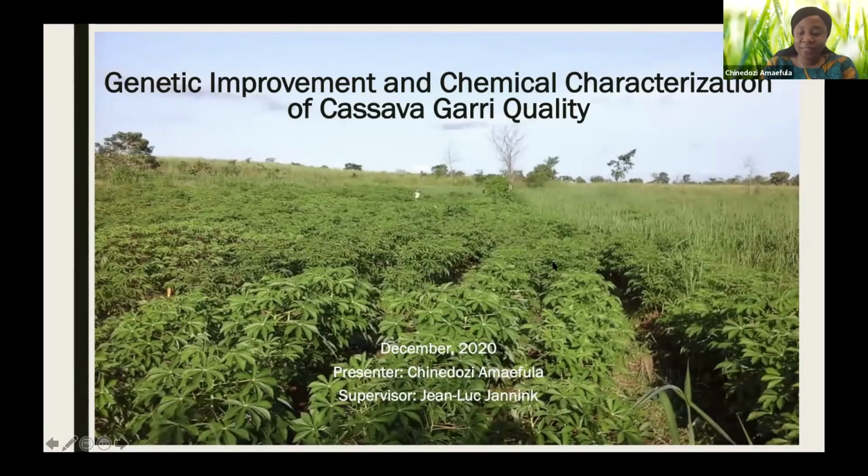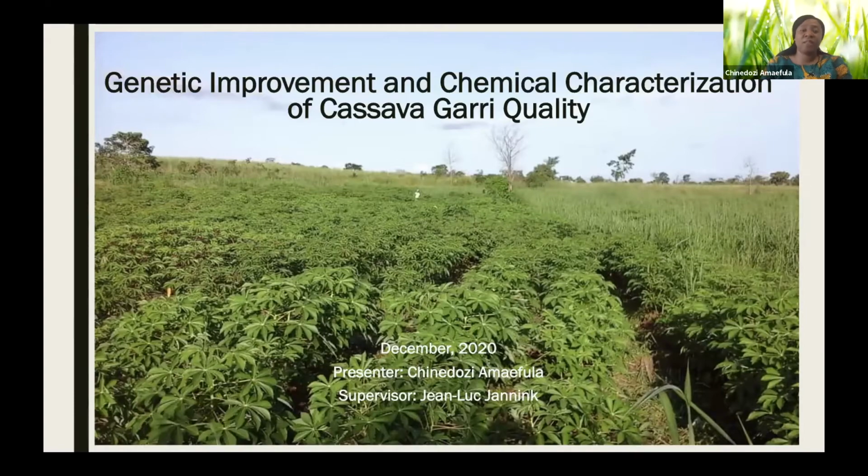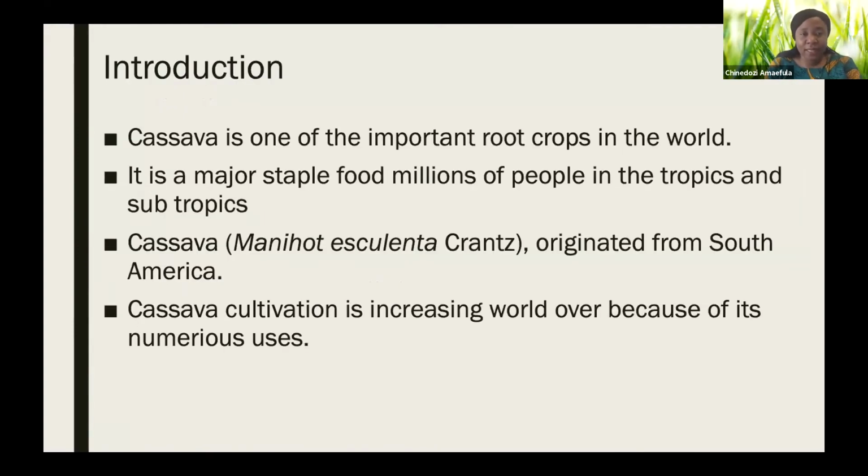Hi, everyone. My name is Chinedozi, and I'm presenting on genetic improvement and chemical characterization of garri quality of cassava. So here is my outline. As Leah said, cassava feeds hundreds of millions of people. Most of these people are in the tropical and subtropical areas of the world.